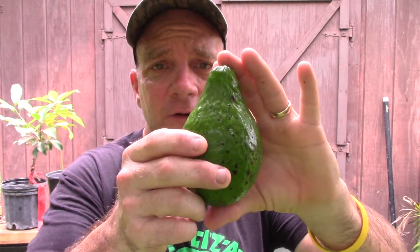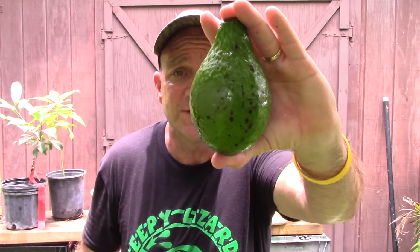And you could probably already guess what his name was. Choquette. Here we have a Lula avocado. Pear-shaped, looks a little different than the other fruit I showed you already. Very similar story. This guy owned a nursery and he was growing trees from seed to see what they would produce. He hit the genetic lottery and produced this avocado.